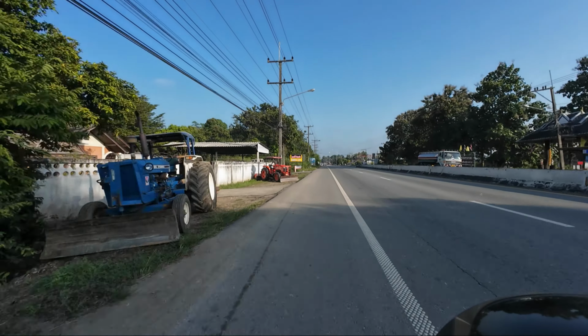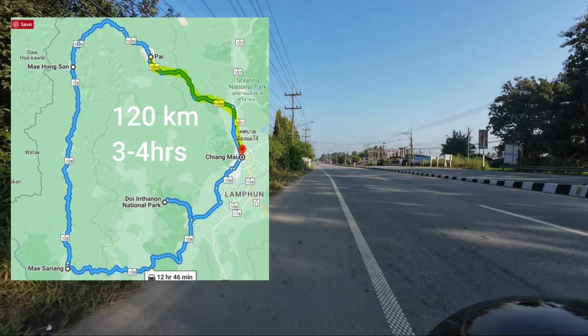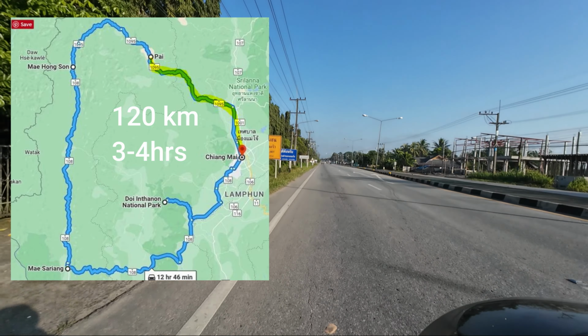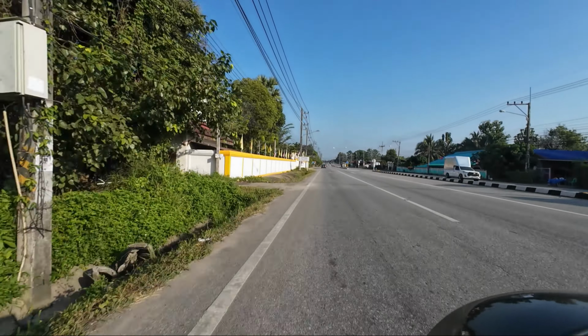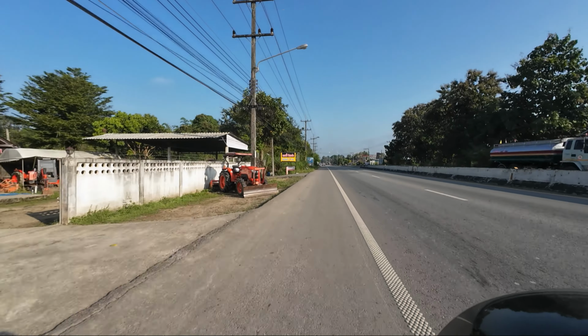One of the most spectacular roads in the world. It's part of the Mae Hong Son loop, and what we're going to do is just do the Pai section. We're going to stop at a couple of places on the way. The Mok Fa Waterfall will be one of them. After that, a bit closer to Pai, will be the Pai Canyon, which is quite a spectacular sight as well.